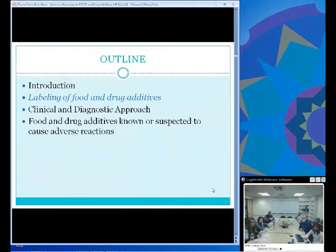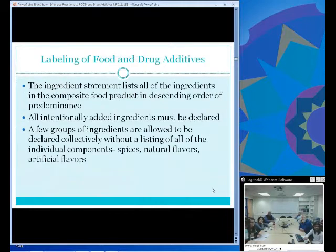So we'll talk about the labeling of food and drug additives. So the ingredient statement lists all the ingredients in the composite food product in the descending order of predominance by weight. All intentionally added ingredients must be declared as per FDA rules. A few groups of ingredients are allowed to be declared collectively without listing all the individual components. And these are spices, natural flavors, artificial flavors.